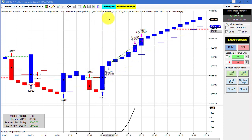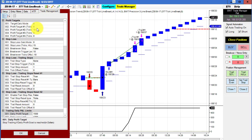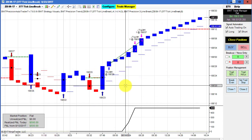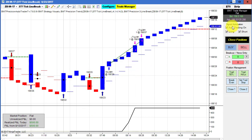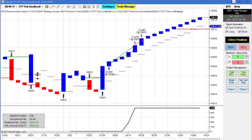Another way to look at this is that these are actually fixed targets. The way we have this, we're taking one contract off at 6 ticks and another at 10 ticks. Not a bad way to go, as that equals $500 if you hit your profit targets.